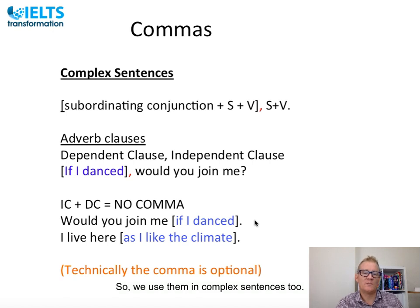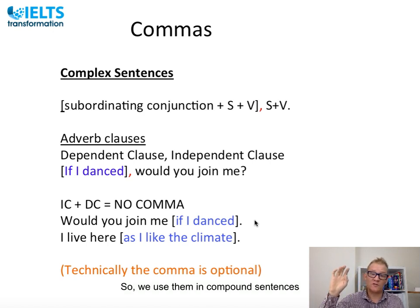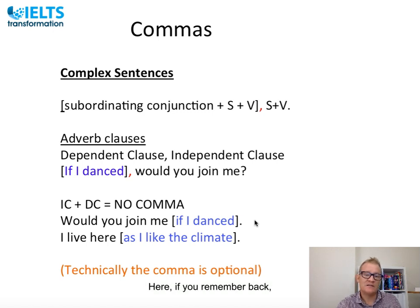So we use them in complex sentences too. So we use them in compound sentences and then complex sentences. Here, if you remember back, a complex sentence has a dependent clause, which would be this one here, subject and verb, and then an independent clause, so with a subordinating conjunction, plus subject plus verb. So for example, dependent clause, comma, independent clause. If I danced, would you join me?